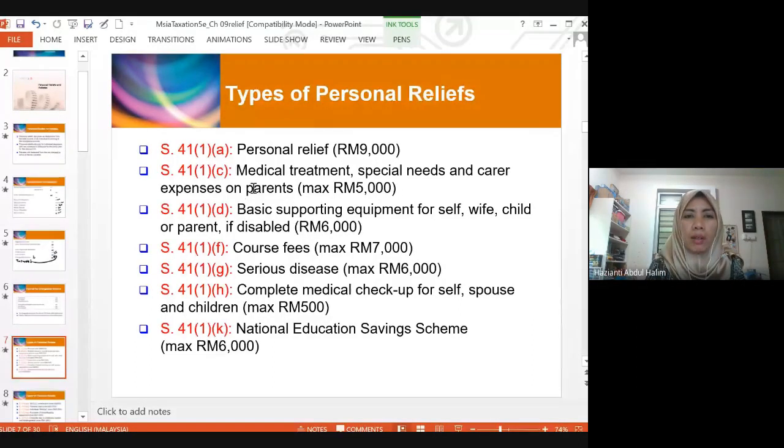So these are the amounts that we will pay attention to. But if you want to compare with 2020, it is different. Alright, first of all, we have personal relief. This is for individuals. If you are a salaried individual or if you have income, you can get a personal relief of 9,000 per year for your own self. This is for your self-maintenance.